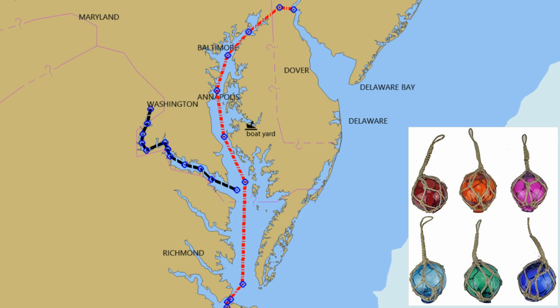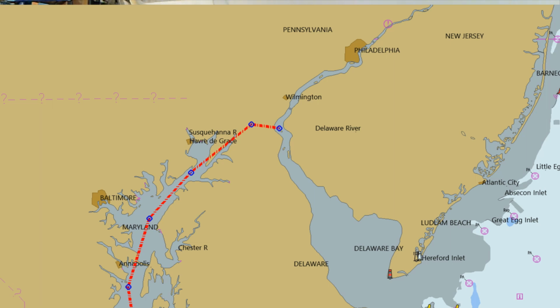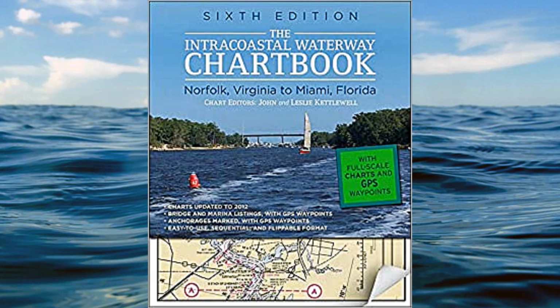There are also fishing floats galore. It's not a place where you can just turn the autopilot on and forget about it. You've got to keep watch the whole time, because the Americans have these little fishing floats and they're absolutely everywhere. Into the north part of the ICW, into Annapolis, Baltimore, and then north of them there is a canal which takes you up to the Delaware River, and then there's a canal system which gets you up to New York and into the Hudson River. And of course the Hudson River through New York leads you eventually into the Great Lakes, but I guess that's another voyage.